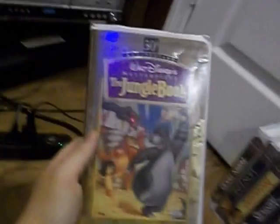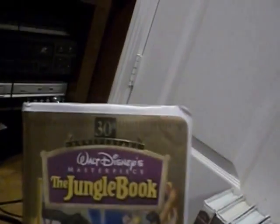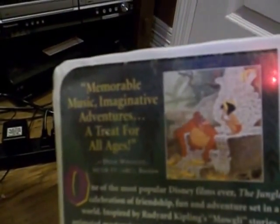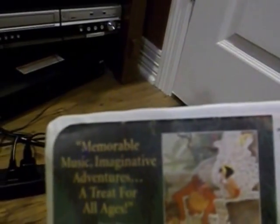And here's one of my all-time favorites right here, The Jungle Book. This is the 30th anniversary, fully restored limited edition, THX certified. Now, Jungle Book is currently ranked at number 4 on my favorite Disney list. According to Dixie Watley of WCVB TV at ABC in Boston, memorable music, imaginative adventures, a treat for all ages.